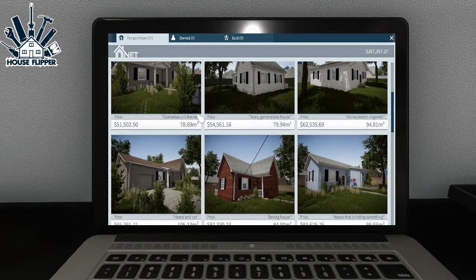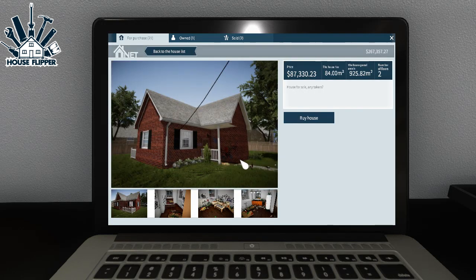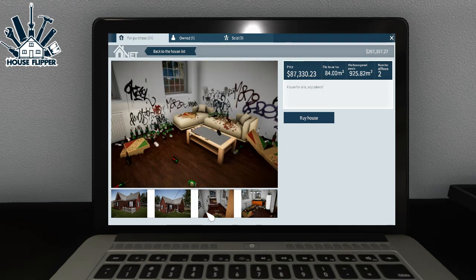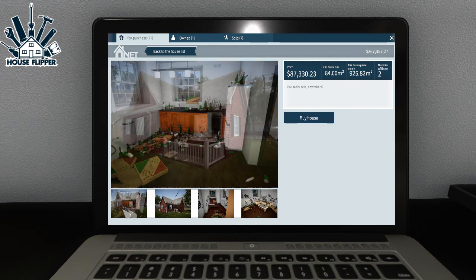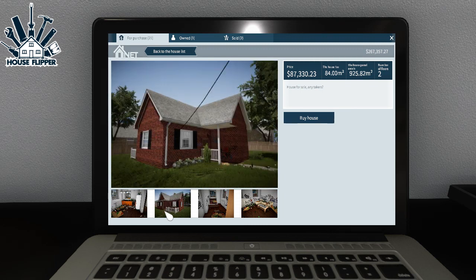I'm going to buy a house first and then we're going to see what it looks like before, and then once I've finished doing it up we can see what it looks like after. So I'm going to buy this house here. It's called the Boring House. I don't think it's actually that boring. There's quite a lot of mess going on in this house. See by these pictures. I just find it so satisfying doing up these houses and removing all the mess and making them look so much better.